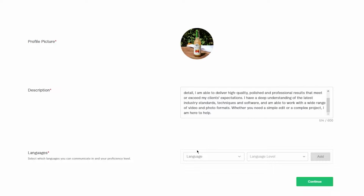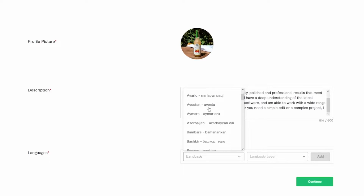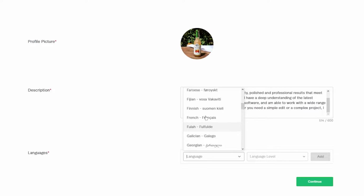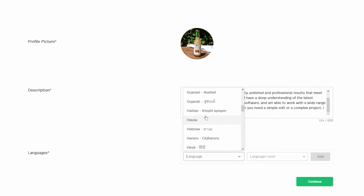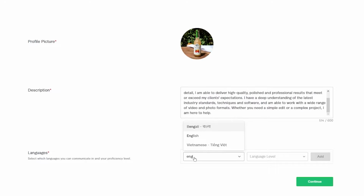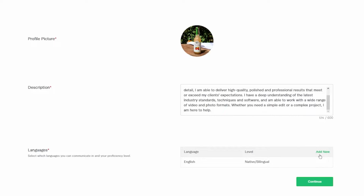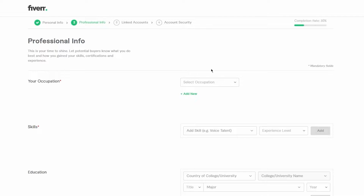Until then, you're going to select your language. Just select whatever language you're in. I'm going to select English for myself. If you can't find it, just search for it and you're going to find it here. Language level, choose your level. I'm just going to choose native and bilingual, and you can add more languages if you have any. Once you do, you're just going to click on continue.